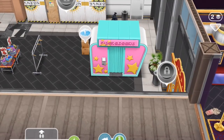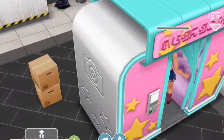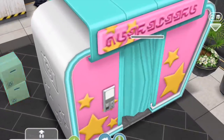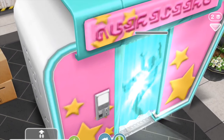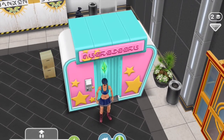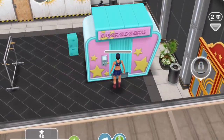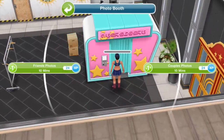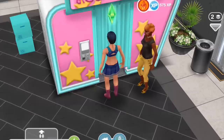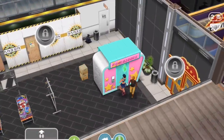Now can we use the photo booth? Sure. Okay, she's gonna go inside. I guess we can't follow her inside. No. Then what happens? Do we get to see some photos? I'm guessing not. Wow. Come on, man. Wait for partner. Friends photos? Sure. Nothing. How disappointing. Aww.